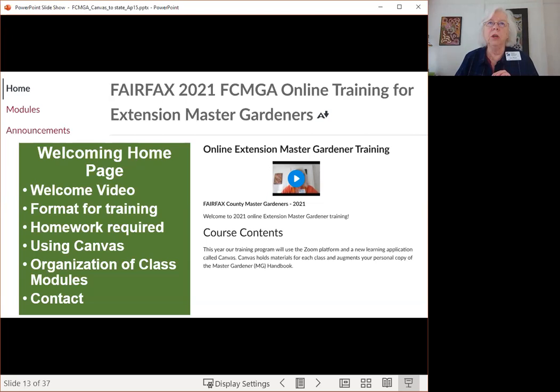The other thing you'll want to notice over here is that we worked with Devin to collapse all of the left navigation so that for our user experience, we had home, modules, and announcements. And there's a lot of other materials that could be in your left navigation. And we collapsed that. It's still residing there in Canvas, but on the home page, we just didn't want people to be confused about where do I go now.